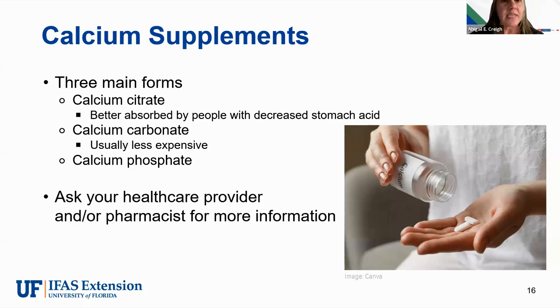One thing to think about is that with calcium carbonate, it does need an acid to allow it to be properly absorbed in the body. So calcium carbonate needs to be taken with food, so your stomach acid can help break that down and be absorbed in the body. Calcium citrate does not require that. So a calcium citrate supplement, you could take it pretty much any time during the day. You could take it on an empty stomach.